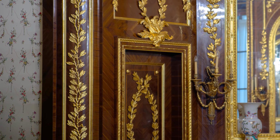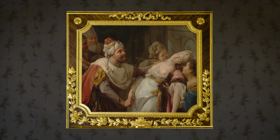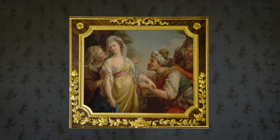In the king's bedchamber, apart from the original door leaves, most of the yew paneling, decorated in laurel and rose branches, has also returned to its place. The paintings were also part of the former fittings. Two of them present female characters from the Old Testament, Esther and Ruth.